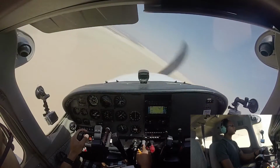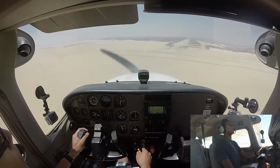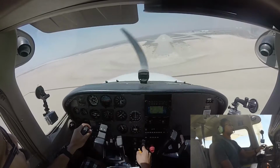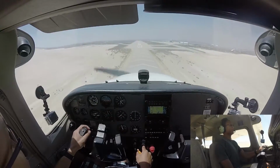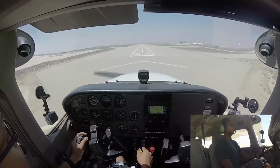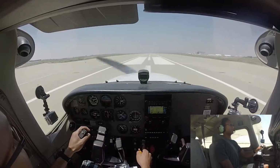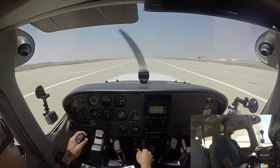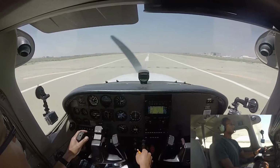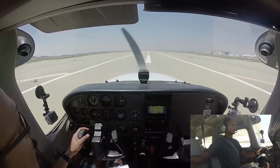Pretty close. Right about that 500 pattern altitude, it's pretty fast turnaround. Keep it at 70. Ground effect. There we go. Windows open.